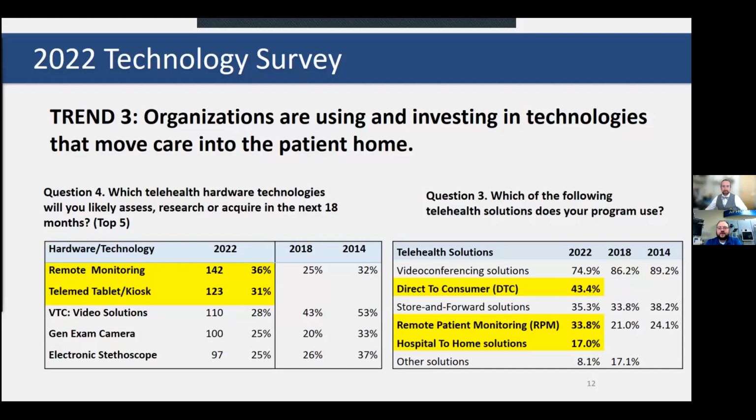So again, this really reflects the trend that the patient home is really that fastest growing frontier of telemedicine care. So we're going to turn this over to Garrett here, who's going to talk a little bit about how broadband connectivity really impacts the delivery of care into that growing space.